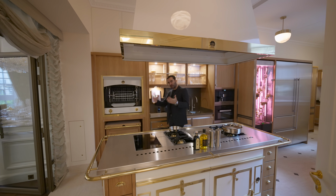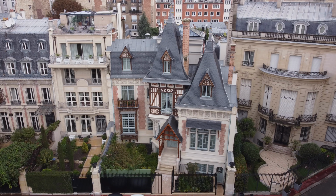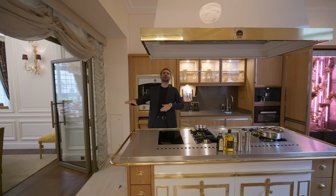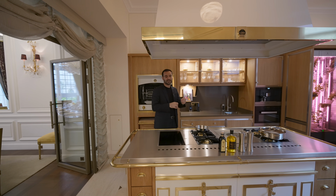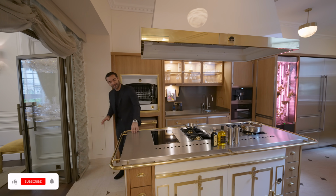But first, I want to talk about Paris. Real estate in Paris is really valuable. So you're not working with really wide or big properties. That's why you got to be really smart with your floor plan. Although this kitchen may seem narrow, it's actually designed as a chef's kitchen and it has some incredible finishes. I'm going to start right here.